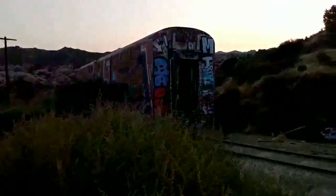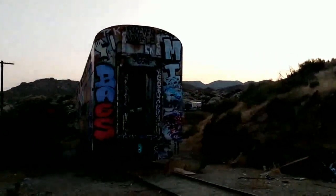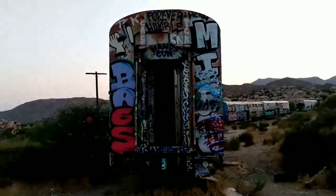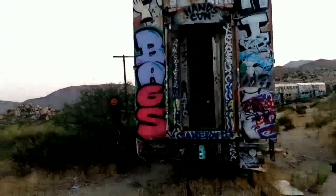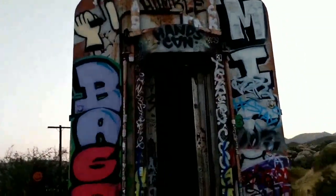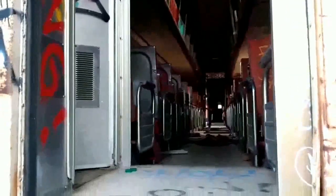Here it is. Right over here, we've got a couple railroad passenger cars. They're not too old. They're all full of graffiti. I'd say probably from the, I don't know, 1970s, 1980s. Here's a look inside. So I'm going to crawl up here and explore.